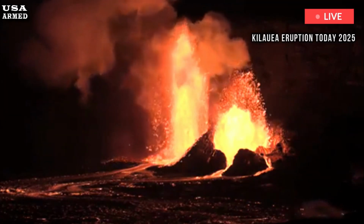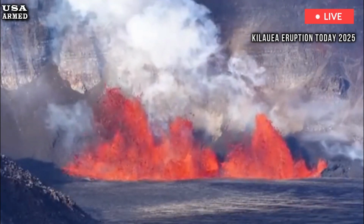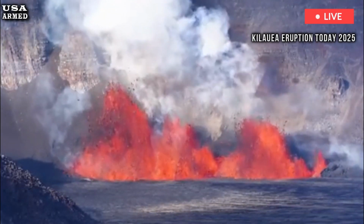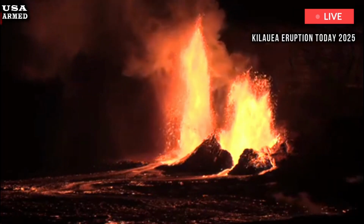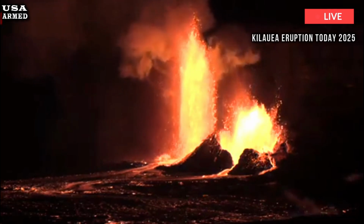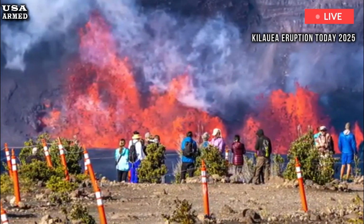The eruption was the 6th recorded at Kilauea's summit since 2020. Hawaii Volcanoes National Park encompasses the summits of 2 of the world's most active volcanoes, Kilauea and Mauna Loa. Kilauea also erupted in June and September 2024. The park, on Hawaii's Big Island, is about 200 miles south of Honolulu.